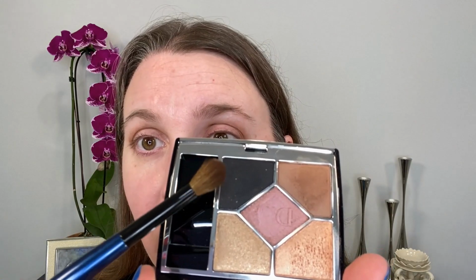Taking the same brush, I wiped it off. We're gonna go into the black and just add a little bit of this on the outer portion here. Just a little bit more. Okay, I'm gonna leave it there, and I am wiping the brush off. And now I'm going to take this, and I'm using more of the side of it, and I'm just going to kind of blend this out a little bit, just to soften it a tad.